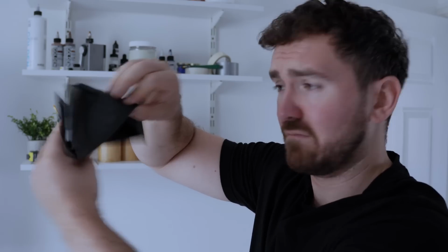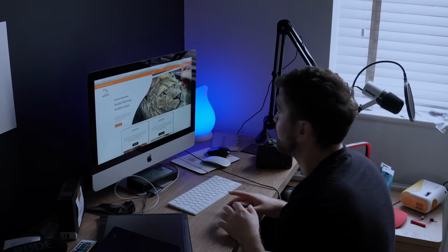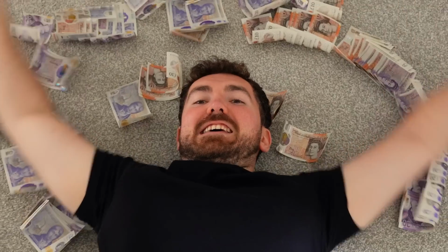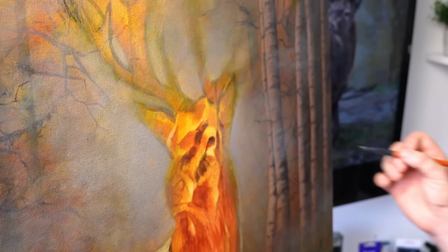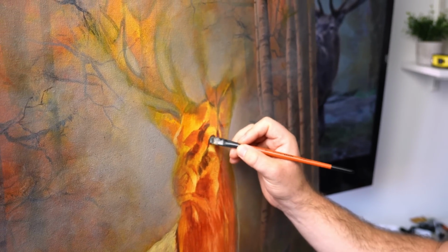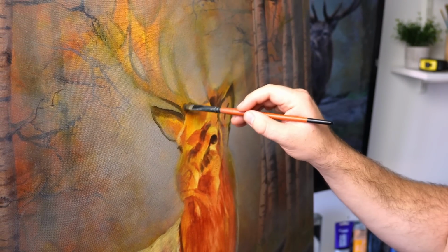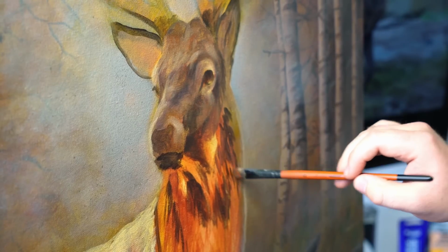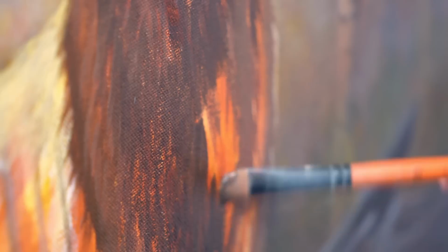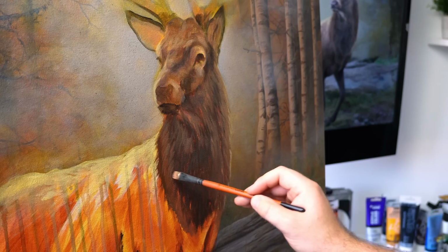As a full-time artist, money is a big thing. I'm doing okay, but it's not a consistent income. There are ups and there are downs. As an artist, sometimes you could be earning over $10,000 a month, and then some months you could be barely getting by. The important thing is to just make sure that when you're having a good month, you're putting some of that money away for the months that are a little bit slower.